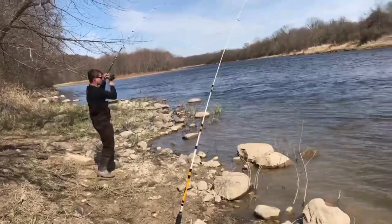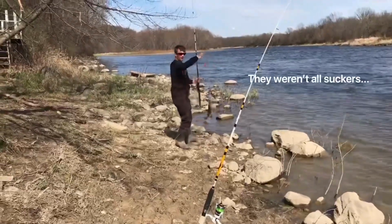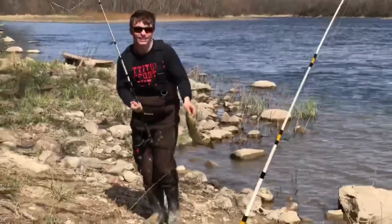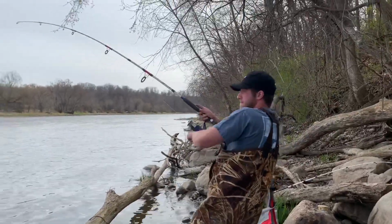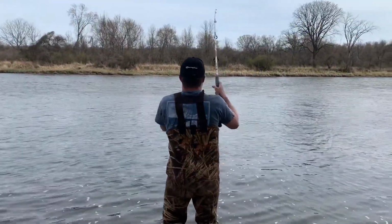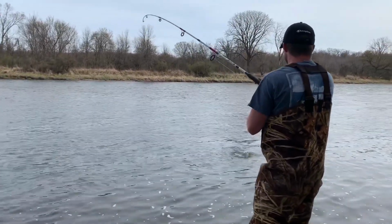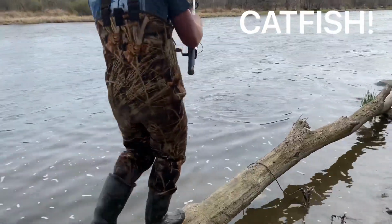Doesn't feel bigger than the last one. That's a smallie, I think. It is. Channing with fish on. Looks like you've got a good fish. Hopefully it's another sucker. Oh yeah, that's a good one, man. Is it? Yeah. Is that a dogfish? Is that a catfish? That's a catfish. Nice cat. Keep him for meat.